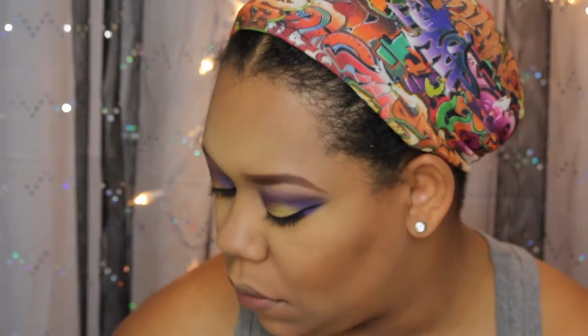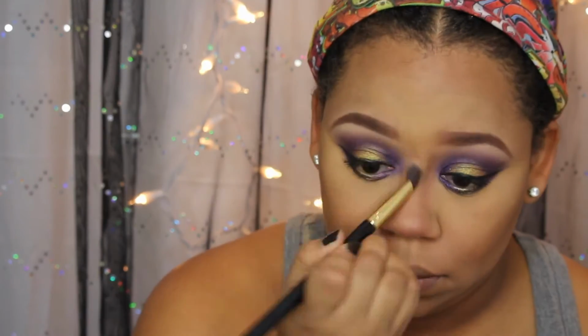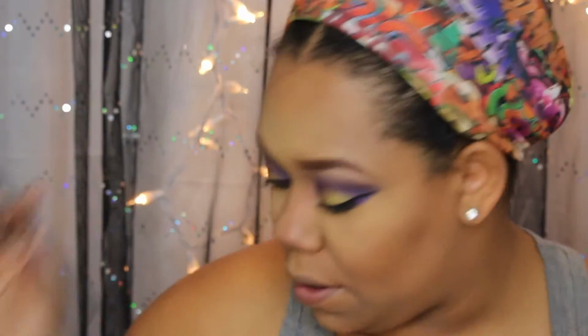I use the e.l.f. bronzer as well to do my nose, just a little bit of warm. And that one has more of a reddy brown tint. I'm not sure if you guys can tell the difference, but that one does have a little bit more of a reddish tone than the bronzer and the color that I used for that warm.